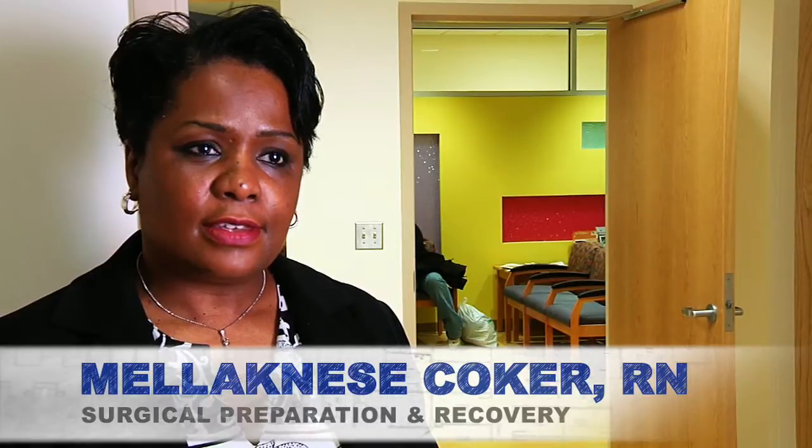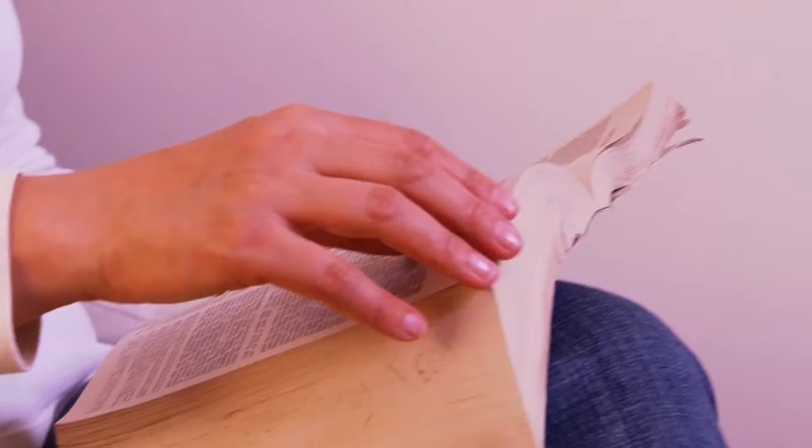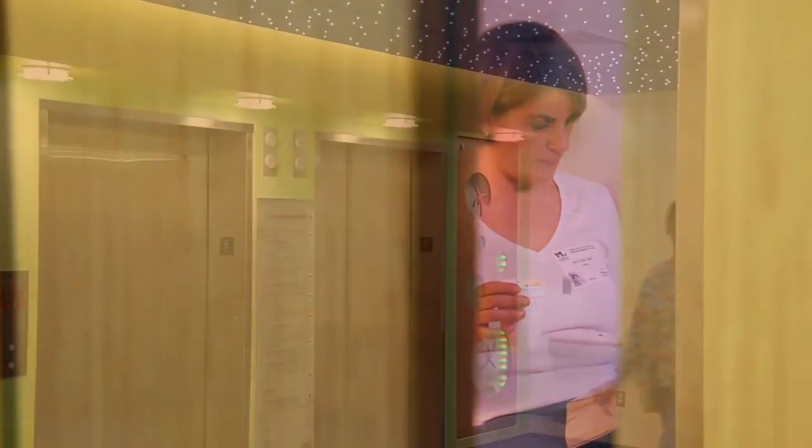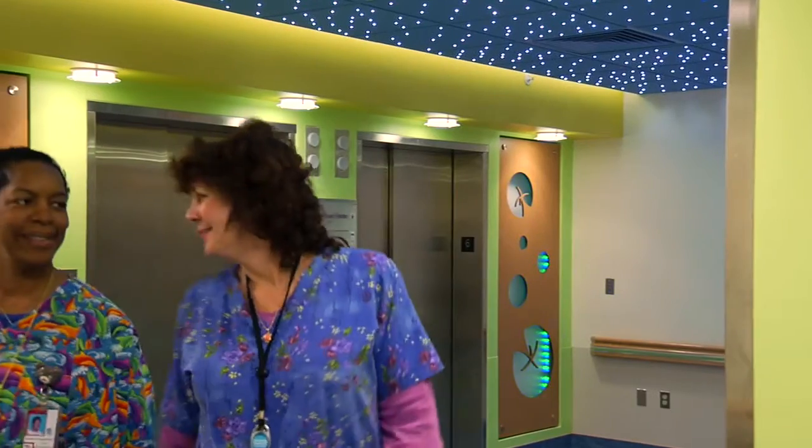One of my special features is our quiet room, which one of our parents suggested. She just said that it would be nice to have a place to relax and unwind and not be in the mix. So we took that statement to the architects, and they designed a quiet room for our families. This collaboration with families wouldn't be possible without our nursing and perioperative teams.